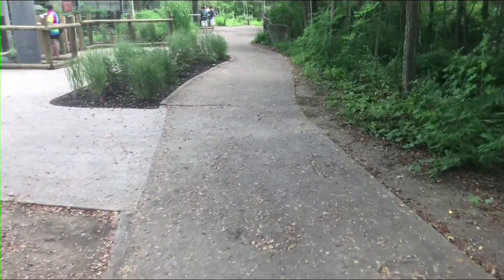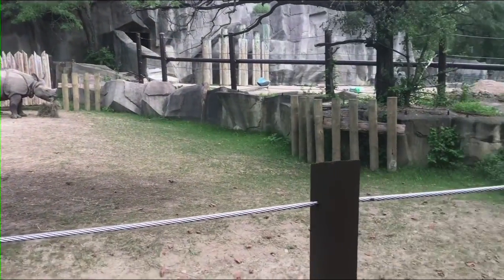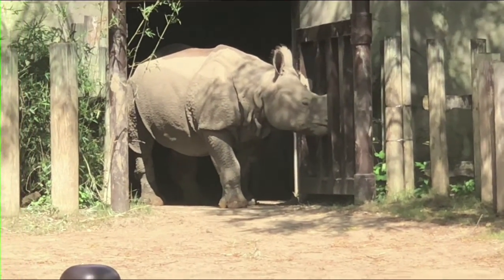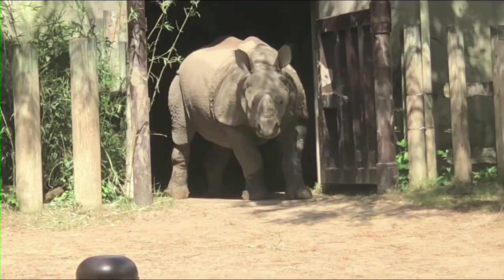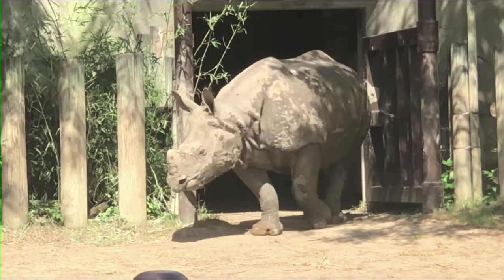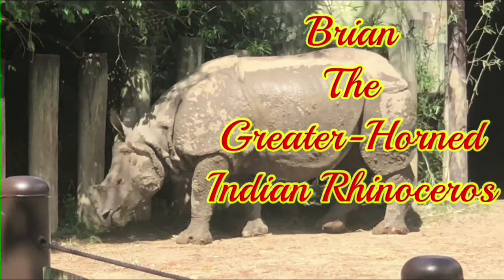This old exhibit, which got renovated during the winter, was the first home to Rosie, an elderly black rhino, which passed away back in November. But here comes a new resident. Perfect timing, too. This big new guy arrived here in Columbus in April of 2021 from a hoofstock facility in Florida. And, well, he's actually here for an important job. Everyone, meet Brian, the Greater One-Horned Indian Rhinoceros.